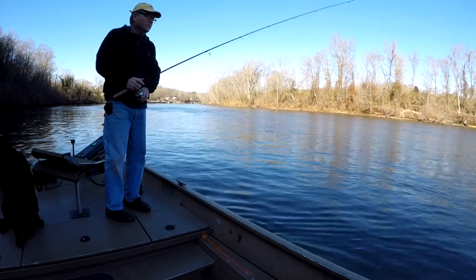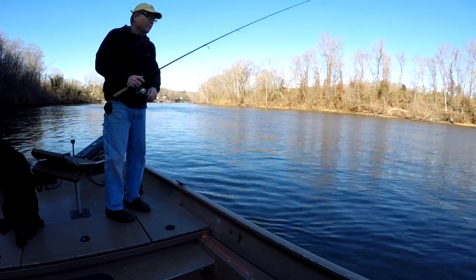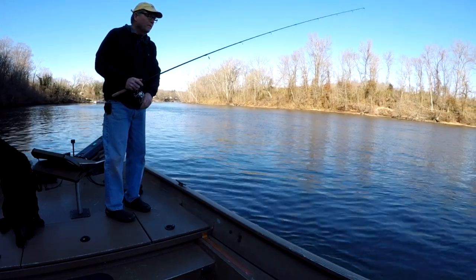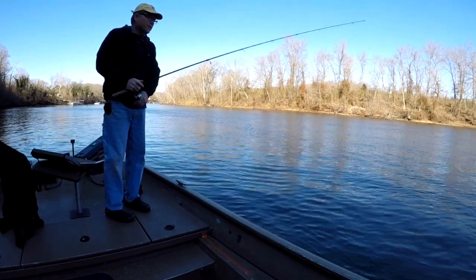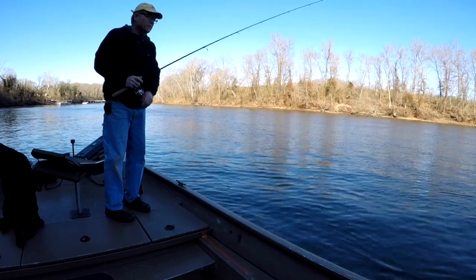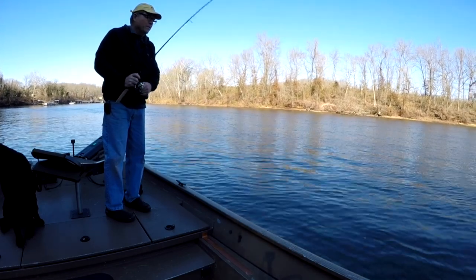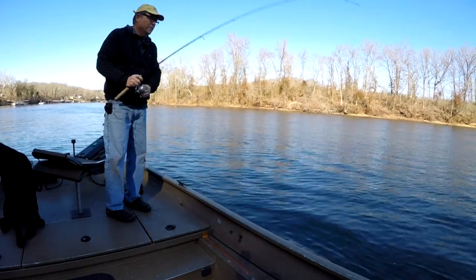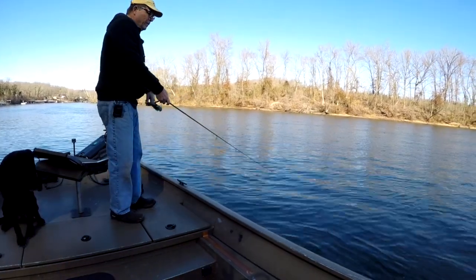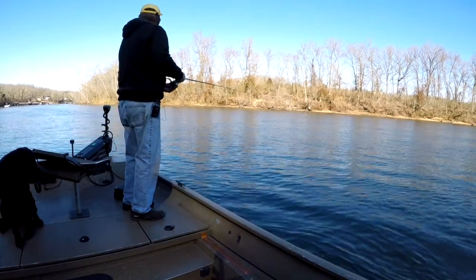Oh yeah, that wind's really starting to pick up. And if I work it too fast, it comes off the bottom too much. If it's anything like it was last night, you know, it had to be pretty close to the bottom, although it did get closer to nothing on the first cast.